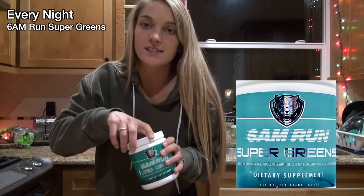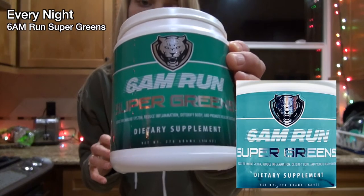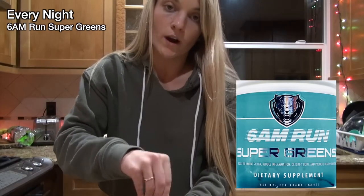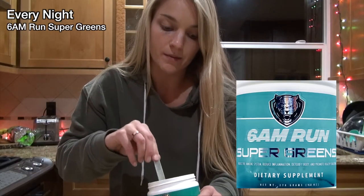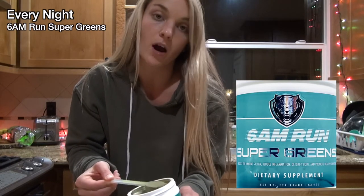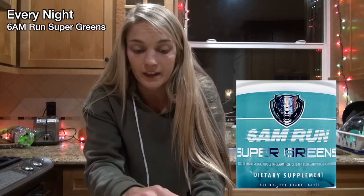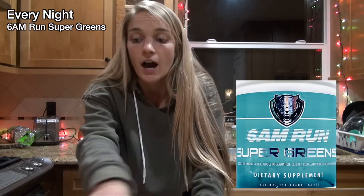It's so good. Okay, so the last thing I do every single night is I take my 6 a.m. run super greens. A question I get a lot is, when is the best time to take your greens? And just like a lot of products and a lot of things in life, every body is different. So I would definitely recommend you try different things. It's all about trial and error. This is just what works best for me, taking them at night.